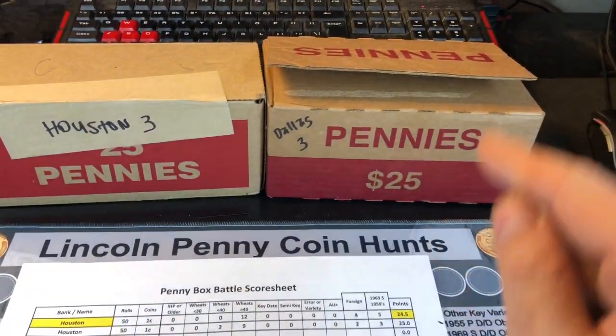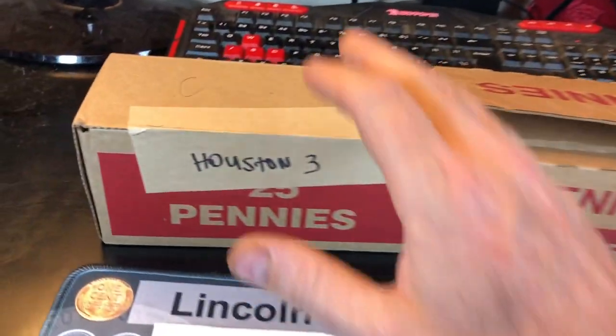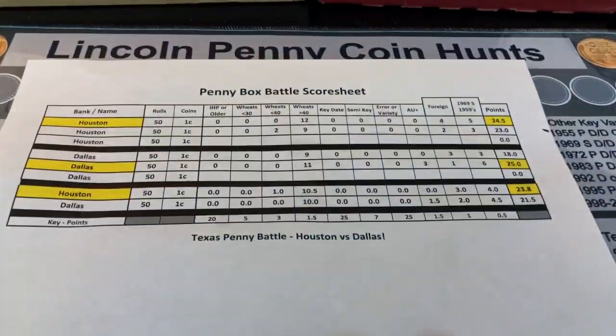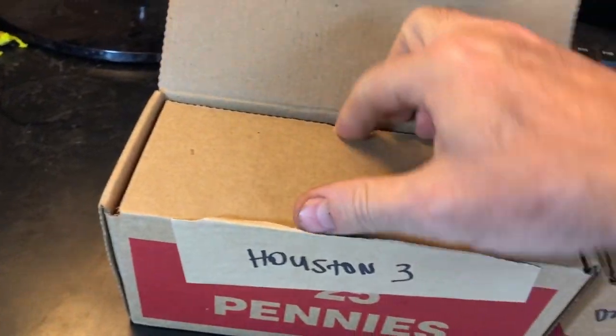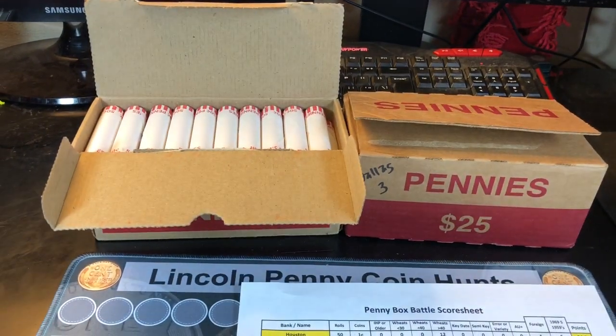So I'm hoping that this box finally does what my penny boxes do. Of course, I still have love for the Houston boxes because they are part of Texas. All right, enough setting it up. Let's get in the boxes. And as you guys know if you've been following the series, they've all been checked and they're circulated. Let's see who wins round 3.